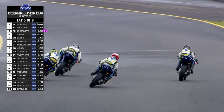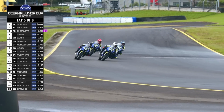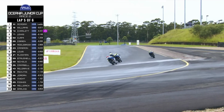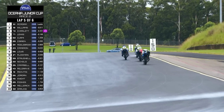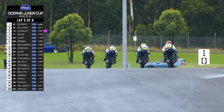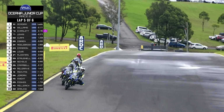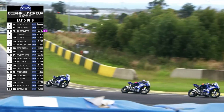Around the outside now we go. That was a big move there. I think that may have been Hunter Charlotte trying to position himself for the run up the hill. Lewis has gone from the lead on the exit of turn one back to fourth position now in this titanic struggle between these four riders.